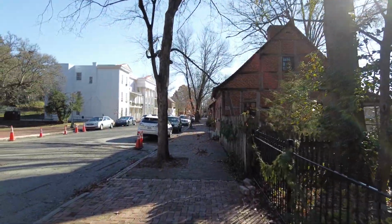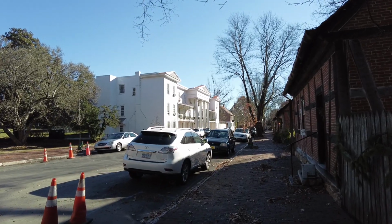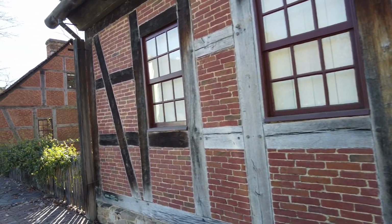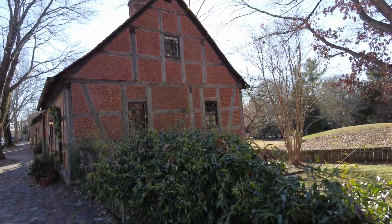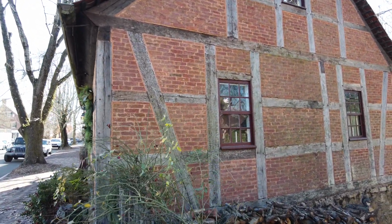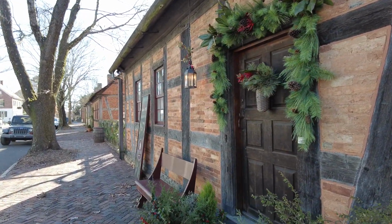Okay, we have some huge structure down here. Wow, look at this. Now this is an old European style building. The fifth house, 1768. And wow, what might this be over here? I don't know. Post and beam filled with brick, and a squirrel having a snack. Yes, that's very Christmassy there.